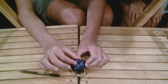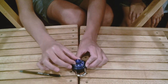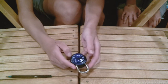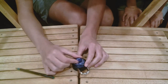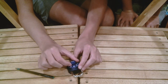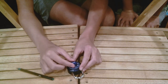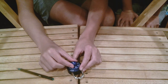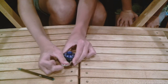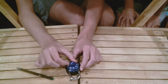Okay, let's see. 24. And then skip over 11. And then 38. Nope. I think I might know it though. Okay, so, oops, wrong way, we're going this way. Okay, so, 33, skip over one, 11, and 24, nope. Okay, wait, we're going this way, okay.